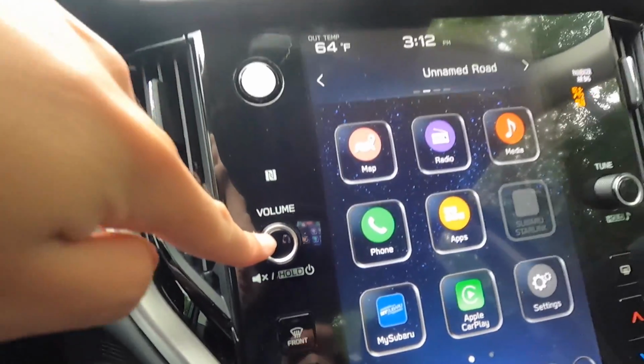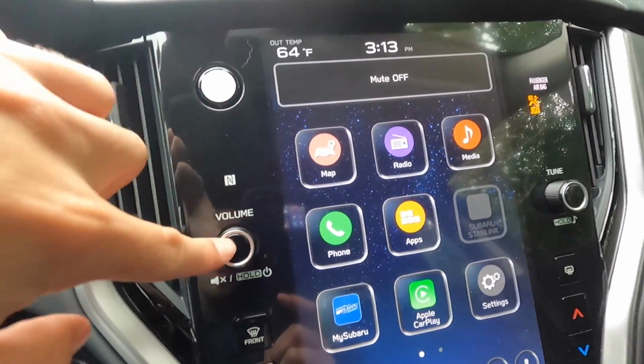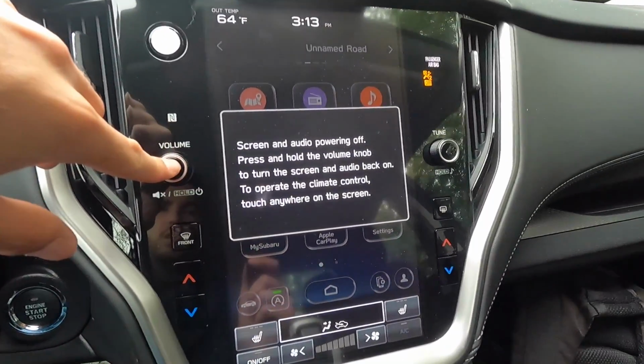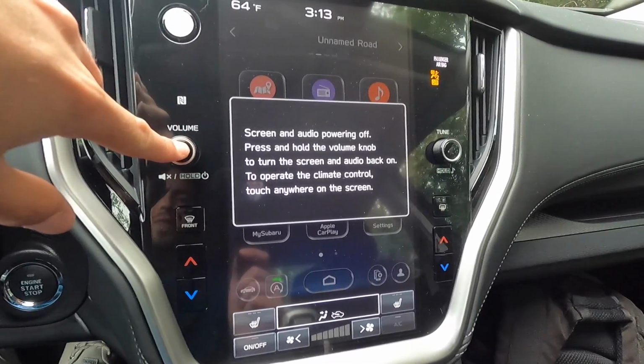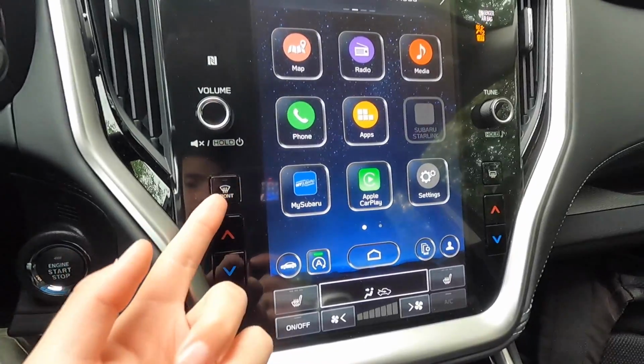If you press like that, that's going to mute the audio system. Press that again, that's going to unmute the audio system, and then if I press and hold on this, that's going to turn the screen off. You can see the screen and audio is powering off. If I press and hold on that again, that is going to cancel that action. So now it's not going to turn off, but that's your front defroster.